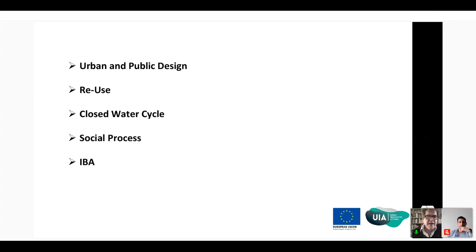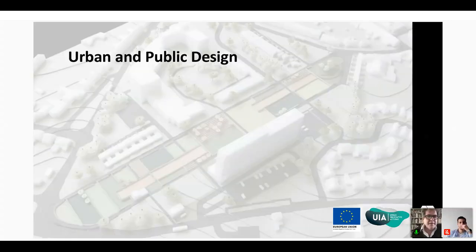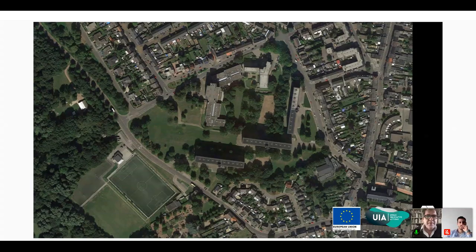The social process, and finally IBA. So the urban and public design. This was our starting point in 2017 when we won the competition, which IBA set out.